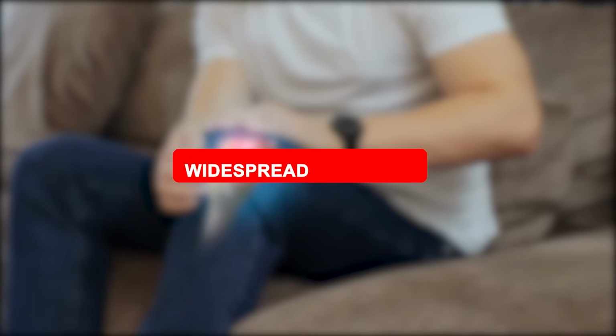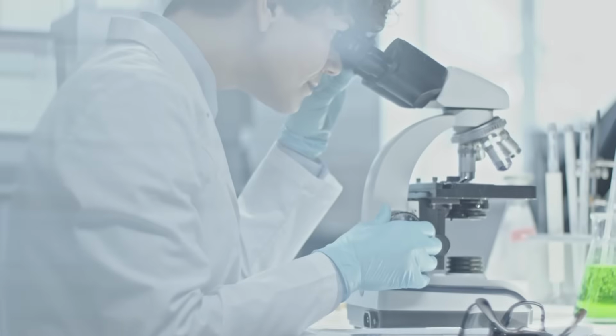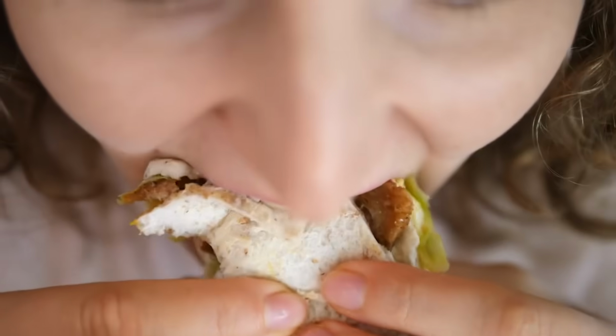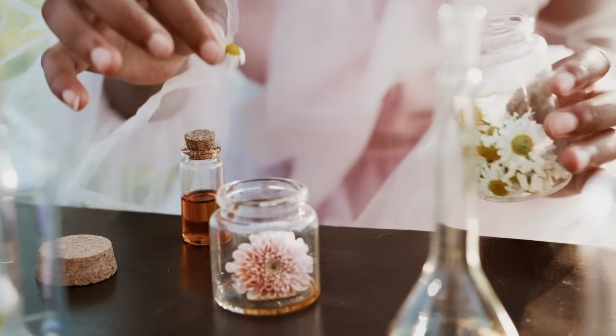Arthritis has become a widespread condition affecting millions of people worldwide, with studies showing that over 70% of individuals with arthritis suffer from chronic pain and reduced mobility. But what if I told you that the key to conquering arthritis could lie in the foods you eat and the natural herbal remedies you incorporate into your routine?